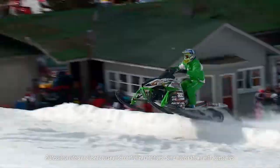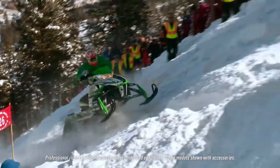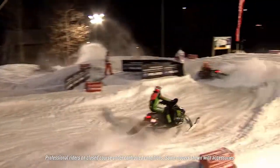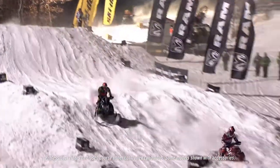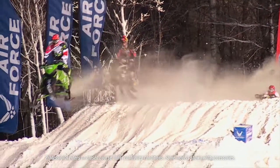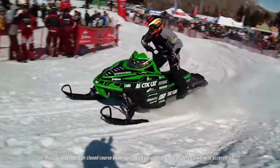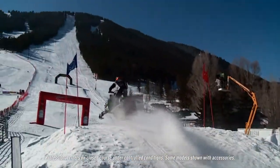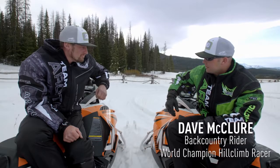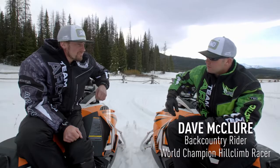The beauty of testing and developing Arctic Cat engine technology on the racetrack is the opportunity it provides for racer input. The 600 motor has been just phenomenal. As a racer, I see the technology that we get to test and build on, and that does go into the consumer sleds. I've been lucky enough to win a couple points championships on this new 600. It's an awesome motor. Even modified, it produces a lot of horsepower.